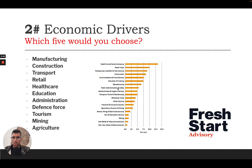But when we do this, we invest in a new location, and let's say we go to a Victorian location. This location is driven by education, manufacturing, public administration, support services, and transport hubs. So now these drivers are completely different to the other drivers that you purchased your property in Adelaide. And you've compared that to the state average in Victoria, and they're greater than the state average in Victoria.